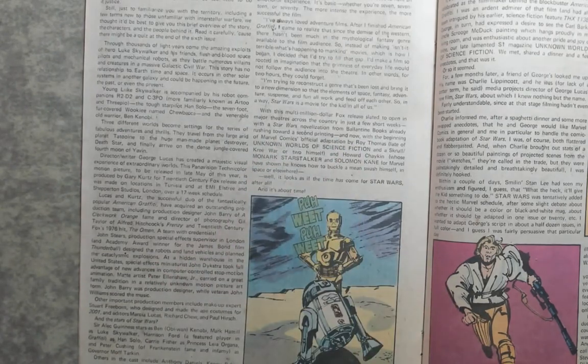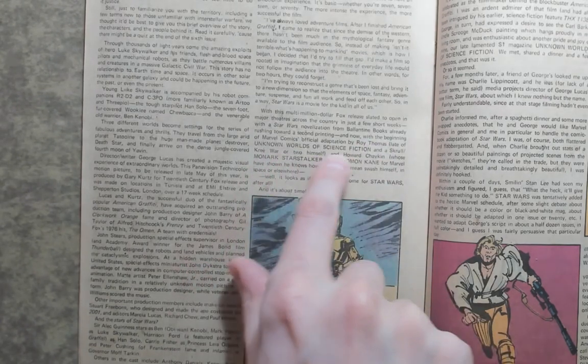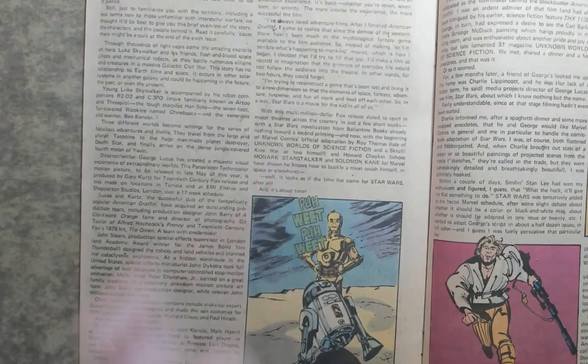And now, with the beginning of Marvel Comics' official adaptation by Roy Thomas, late of Unknown Worlds of Science Fiction, and a Skrull Kree war or two himself, and Howard Chaykin, whose Monarch Starstalker and Solomon Kane from Marvel have shown he knows how to buckle a mean swash himself, in space or elsewhere. Well, it looks as if the time has come for Star Wars after all, and it's about time.